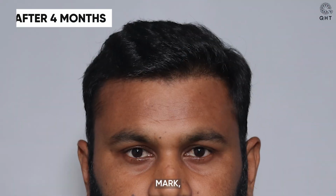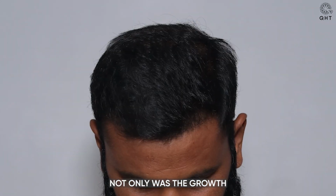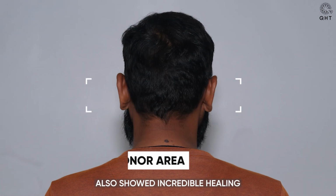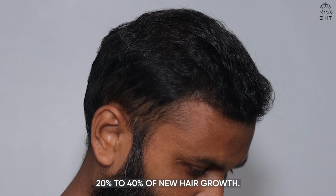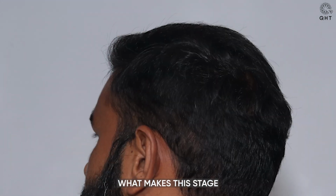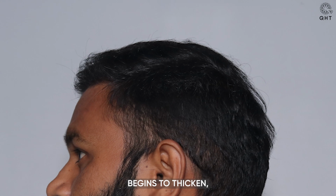At the 4-month mark, our patient began to see significant improvements. Not only was the growth noticeable in the crown area, but his donor site also showed incredible healing with no discernible scars. At this stage, we typically expect around 20% to 40% of new hair growth. What makes this stage particularly exciting is that the newly transplanted hair begins to thicken, giving a fuller appearance.